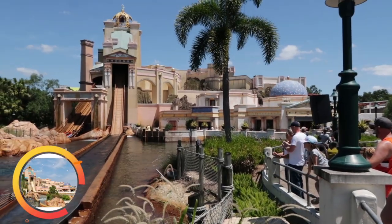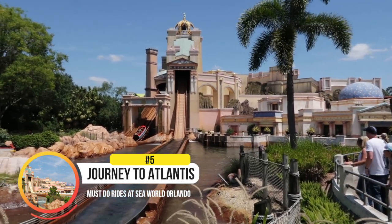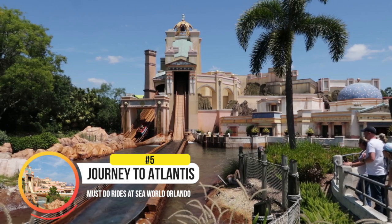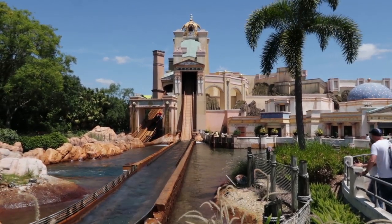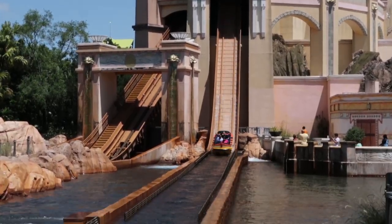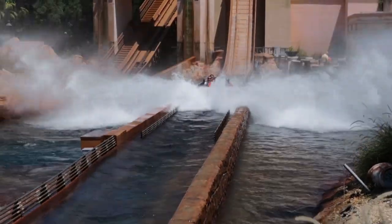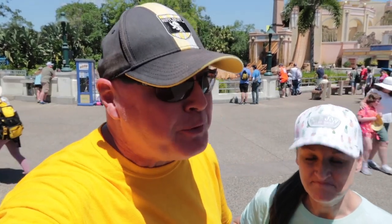Most of this ride, Journey to Atlantis, I would say is a nice, relaxing boat ride with very beautiful and scenic views. However, all that comes to an abrupt end when you come to this water drop here. This attraction will get you a little wet, a little spritz. Your results may vary. You won't get soaked from head to toe though, right? Right. It just might mess up my hair.